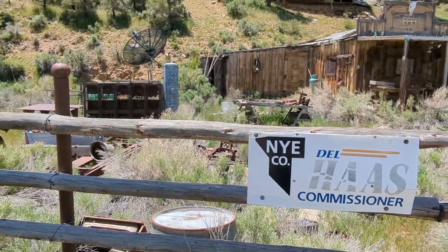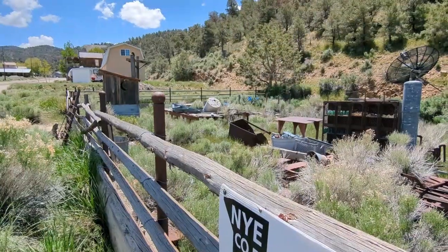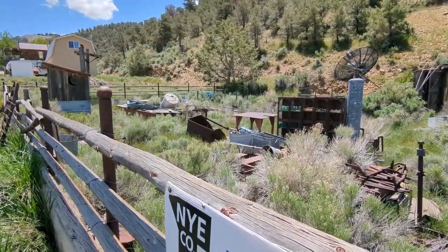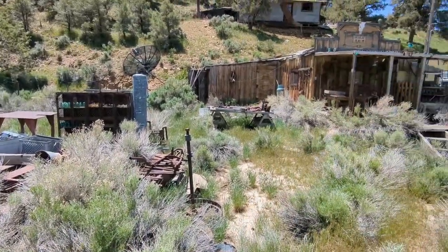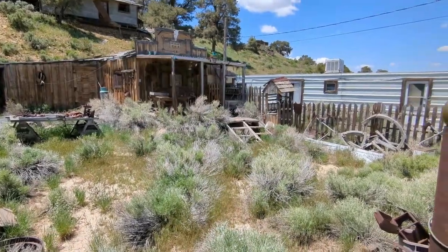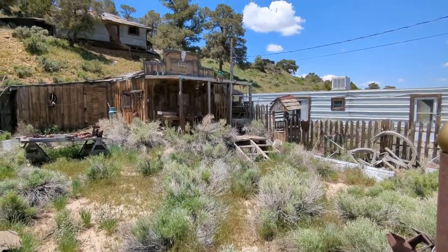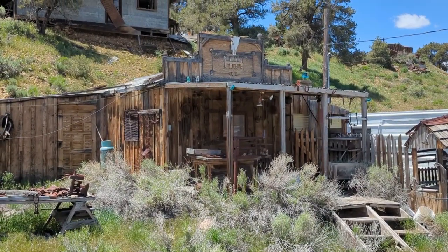Here's a nice little Nye County property here. I tell you, some of these Nye County properties over here in Manhattan are just oozing with character. You wonder what kind of eccentric may have lived here at one time. I kind of think it's interesting and cool myself.